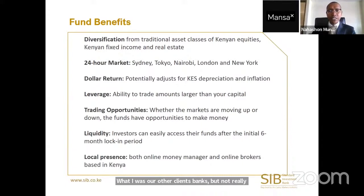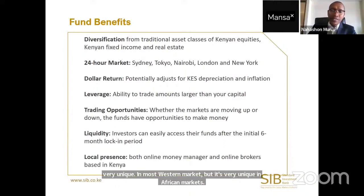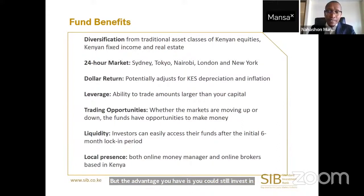Then, of course, the fact that we are locally present. This fund and the way it operates is very much the way global hedge funds will operate. And we do something that's not very unique in most Western markets, but it's very unique in African markets. But the advantage you have is you could still invest in those funds, but you don't even know where their offices are. If you had an issue, you don't know how to reach them. The advantage you have with us is that you're investing in a fund that's giving you a global exposure while still giving you local presence. And that's another advantage that you have investing in Mansa X.